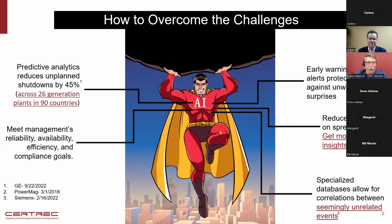We're looking at this in a lot of countries. So y'all are in a lot of countries. There's a lot of generation out there in the world. Anytime that you can help prevent an unplanned outage is a huge benefit. Of course, our management always wants the reliability of the system to be there. You want availability and you want efficiency, and availability and efficiency definitely help with those goals.